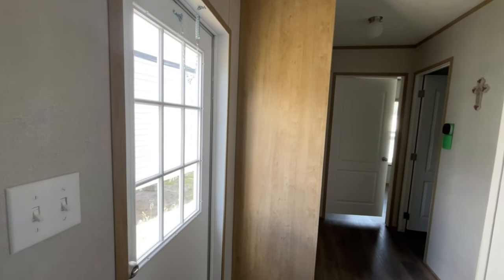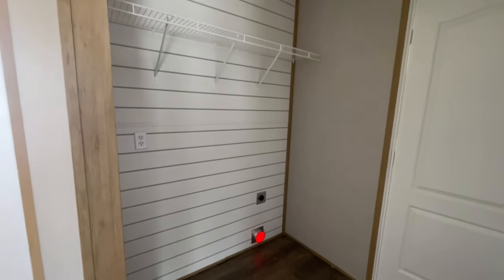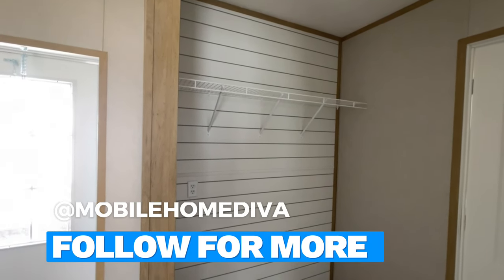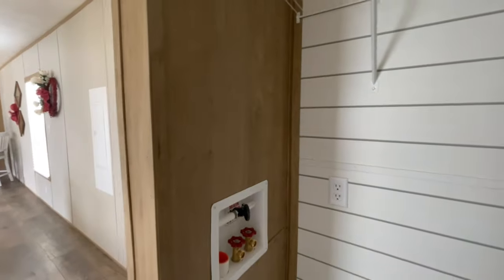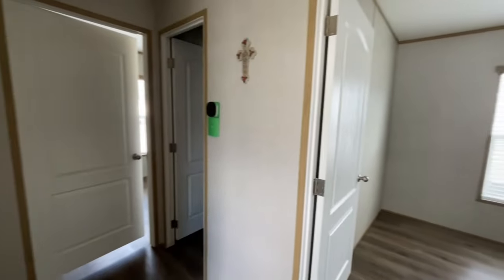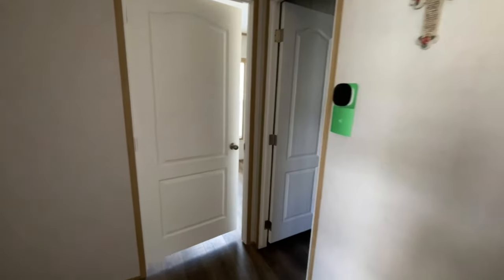There is your back door. And then on the other side of the back door is your washer and dryer area. Really nice. They don't have the wood, they have the, I forget what you call it, I'll put it on the screen. But really nice. So from the hallway, let's take a look at this room.